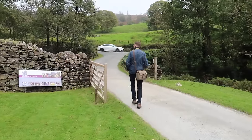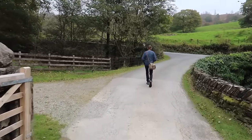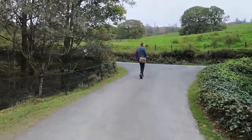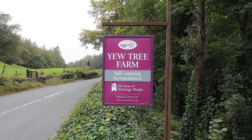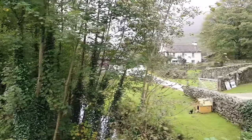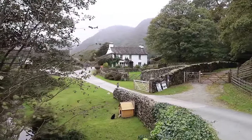And what we want to do now is take a photo of Yew Tree Farm. And just go across the street because we think that might be the best spot for taking the photo. And just a little information, you can actually book Yew Tree Farm as a self-catering accommodation and then stay in this beautiful house, which is one of the most photographed houses.